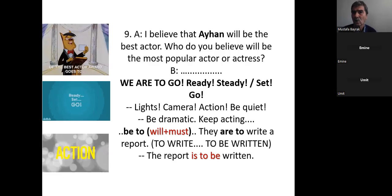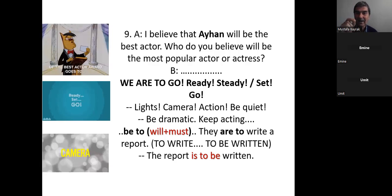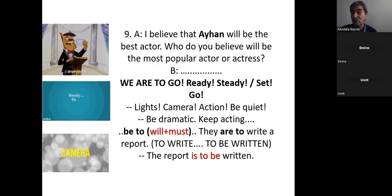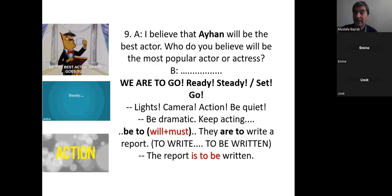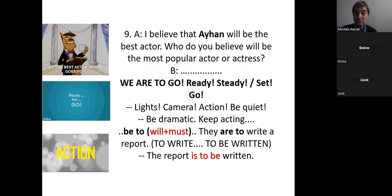Okay. Let's have a go, also possible. And yes, they say lights, camera, and action. Be quiet, please. And the director turns to the actors or actresses, the stars in the film. He says, be dramatic, keep acting, don't stop, keep acting, go on acting. Okay.